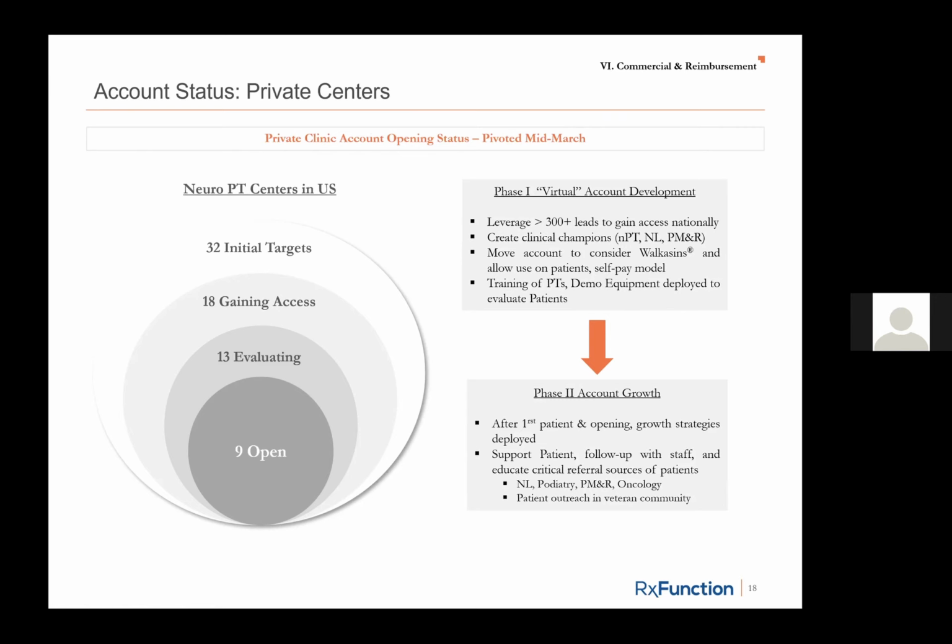So because of COVID-19, we actually decided we needed to pivot our commercial strategy to focus more on private clinics that have previously expressed interest in our technology. And those clinics needed to demonstrate willingness to consider this technology for patients they might consider to be self-pay candidates. So our tactics evolved completely since the middle of March.